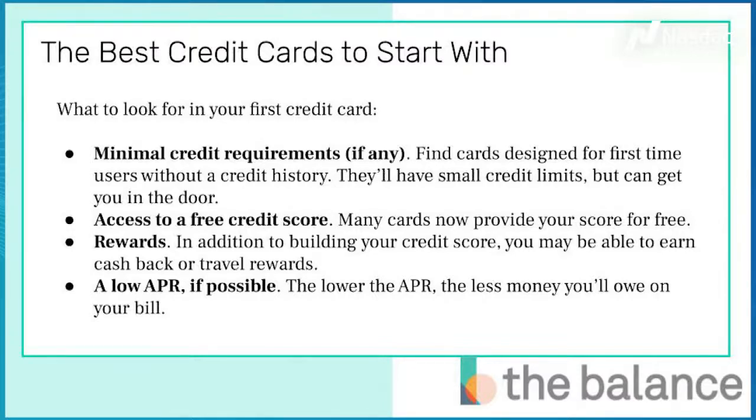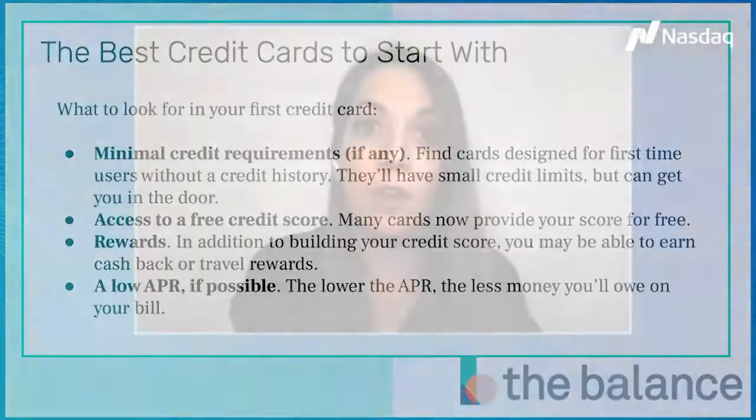And then if you feel comfortable as you're getting into it, you could look into cards that have some rewards, whether that's cash back. I always say the simpler, the better. So if it's a flat 1.5% cash back on everything, that's a really great way to learn how to use credit cards while also getting a little bit of reward in exchange.